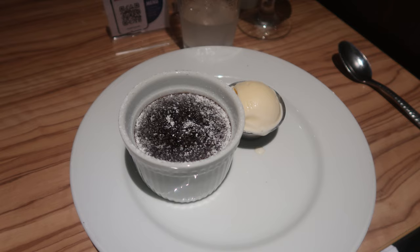I don't like mine underdone, and we know a lot of people like it that way. So I didn't eat a lot of it. I just ate the outsides and the ice cream, and that was about it. I ate my cheesecake. It was good. The cheesecake is probably my favorite dessert on Carnival's menu. So maybe this night is my favorite menu. Yeah, I think so.